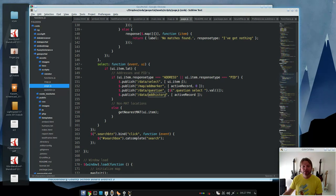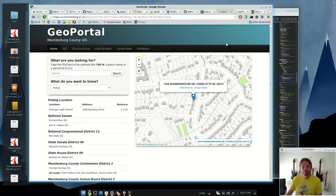Anyway, that's the new GeoPortal. Code is on GitHub. Have at it. It's MIT licensed. Do whatever you want. Patches are always welcome. So if you see something that you just want to tear your eyes out, send me an email, submit a pull request or whatever. I'd be more than happy to change it.